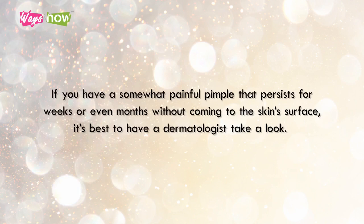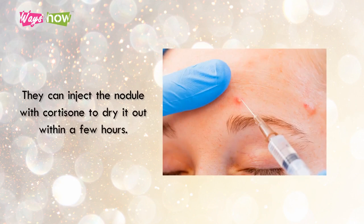If you have a somewhat painful pimple that persists for weeks or even months without coming to the skin surface, it's best to have a dermatologist take a look. They can inject the nodule with cortisone to dry it out within a few hours.